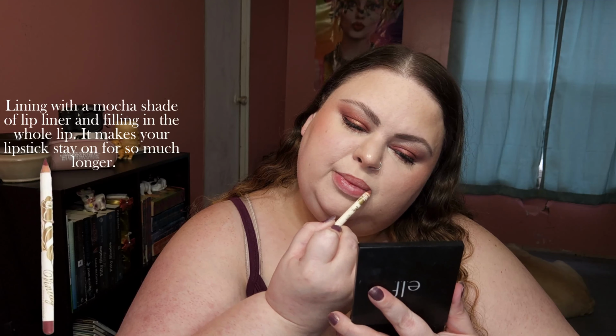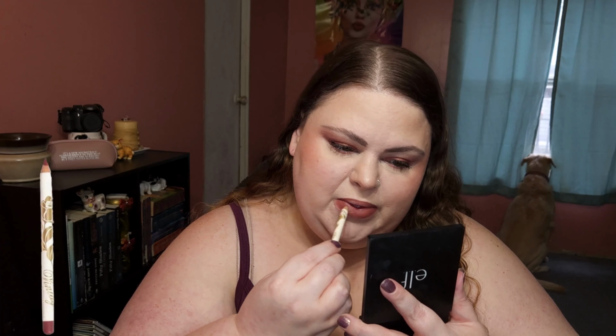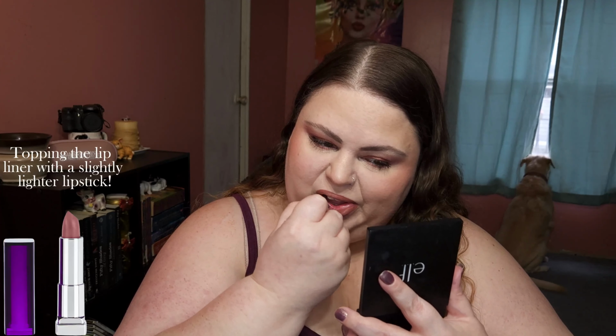Lining with a mocha shade of lip liner and filling in the whole lip, it makes your lipstick stay on for so much longer. Topping the lip liner with a slightly lighter lipstick.